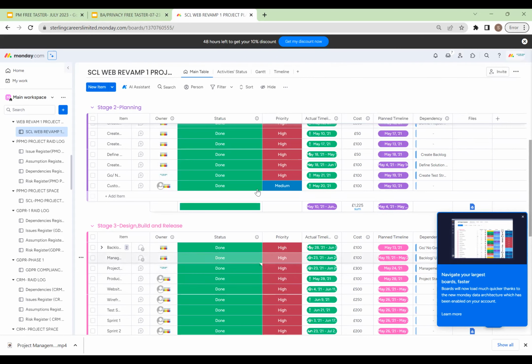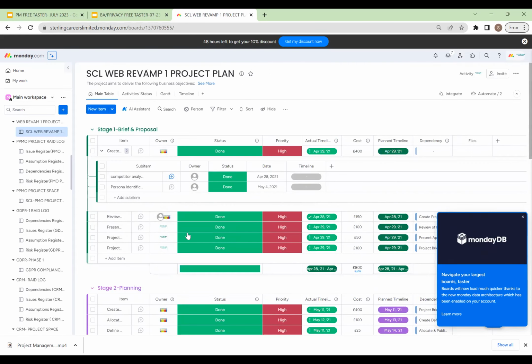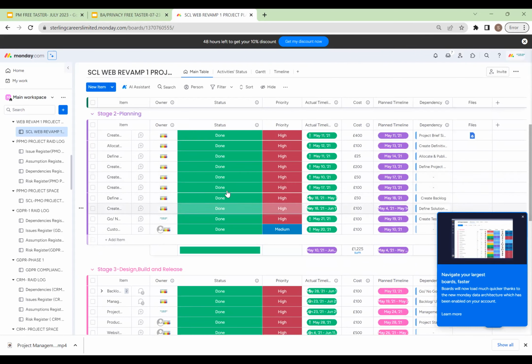But what you are doing is tracking, updating and monitoring the project, allowing others to feed into your plan. So this is an example of a project plan. Let me quickly pick up another item that was mentioned, your RAID log.